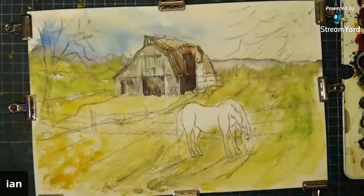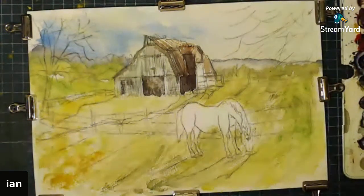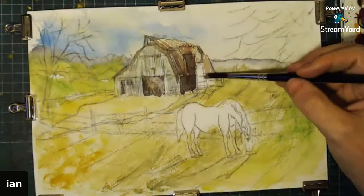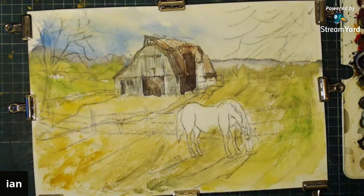So, let's see if we can do a little bit in. Grayscale Painting says this is coming together quite nicely. Oh, thank you, Grayscale. Appreciate that.